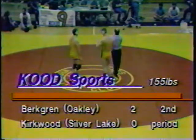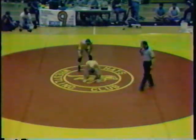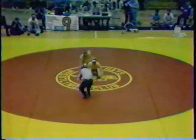The officials talking it over, Silver Lake's choice, and Roger Kirkwood will be selecting the bottom position. Mike Berkren will be riding the top side. He'll set up on the right side of the screen. Berkren of Oakley with the knee pads on and working with a cross face right now.